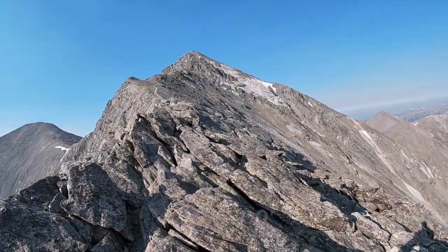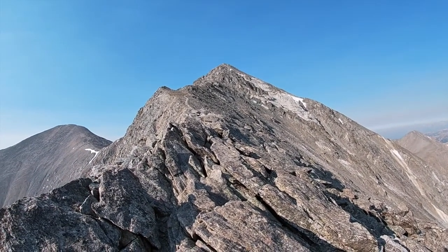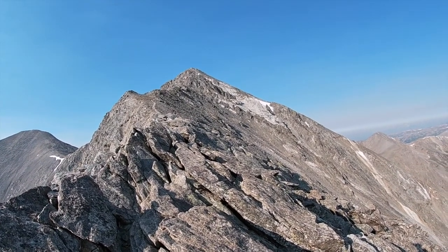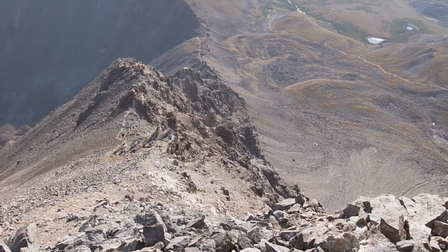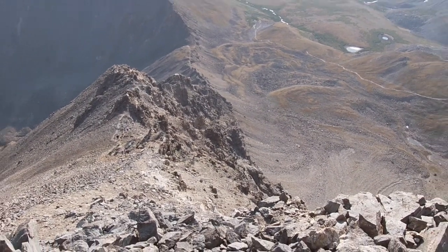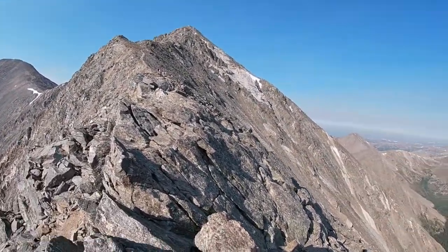You can see up to the summit there. There are a couple more good challenges ahead before then. And there's a look back down at what I've come up so far along this ridge. So I'm climbing along the crest here momentarily.